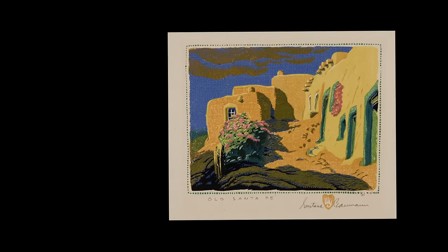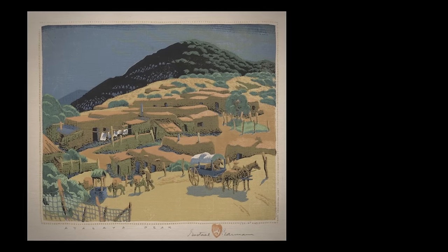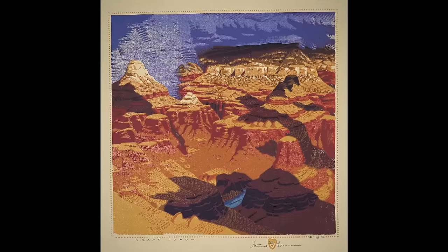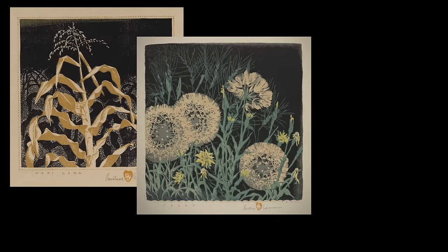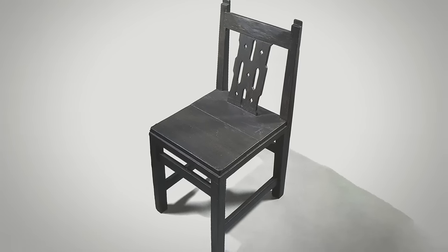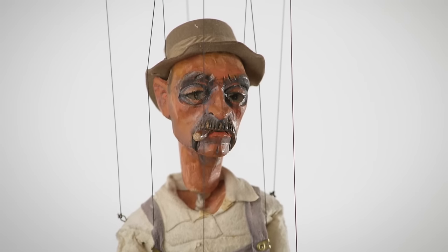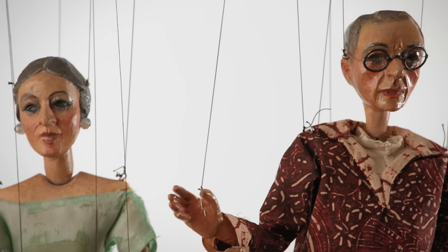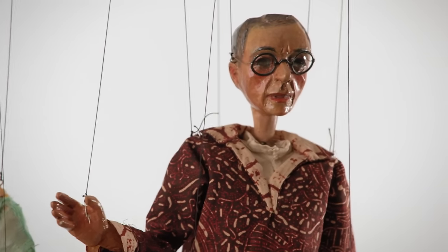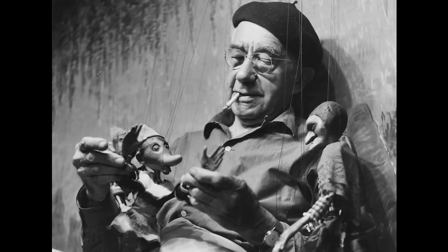Gus Baumann took inspiration from so many aspects of life and art in Santa Fe in the Southwest. He was amazingly prolific. I don't know where he found the time really to do everything. He made woodblock prints. He made furniture, and then he created these incredible marionettes. He brought a lot of beauty into a lot of people's lives and left a lasting legacy in Santa Fe.